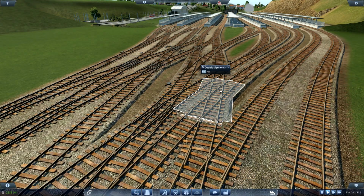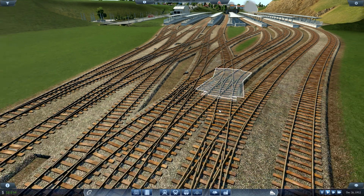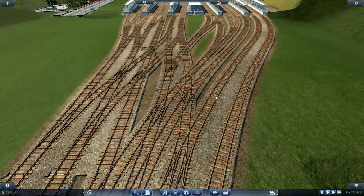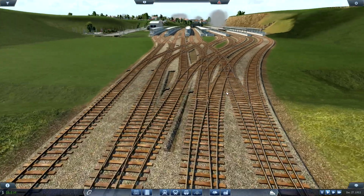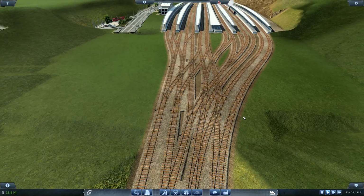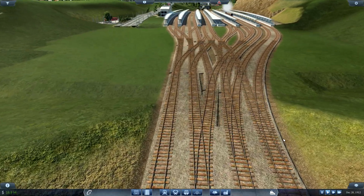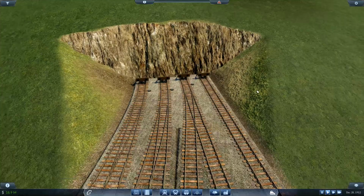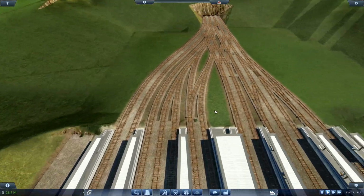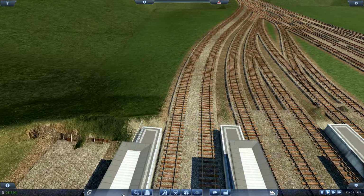Goodness me. Really? We can have that there. I do like that. Beautiful. Another one there. I think we've covered about every base there, and it looks about as terrible as the real thing. So that's perfect. Yes, and we go down to 2 tracks.